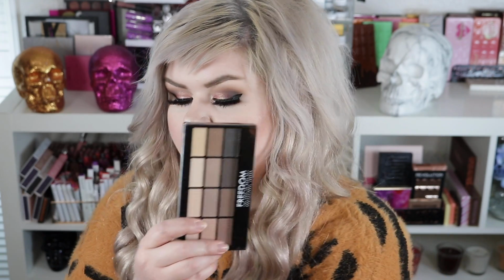Ooh, girl. And then what's funny is this one's a cool tone one. This one has not even been opened. I'm going to go ahead and leave it sealed and donate this one because Freedom isn't really a big brand anymore. They're kind of phasing Freedom out in favor of Revolution Pro. So I'm going to go ahead and get rid of this one. Then I'm just going to keep the NYX one. Let's just do that.